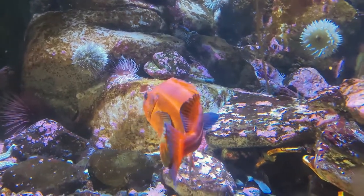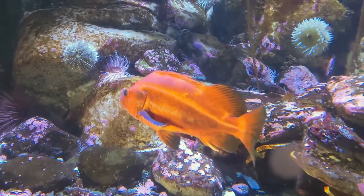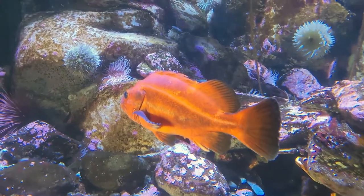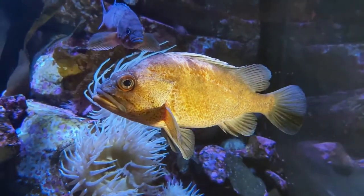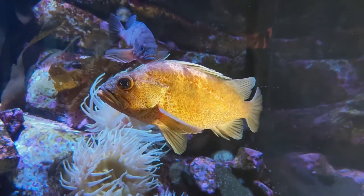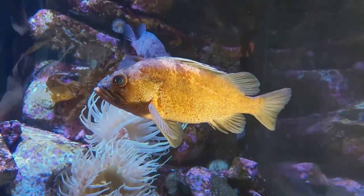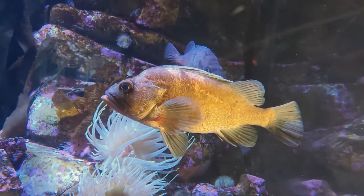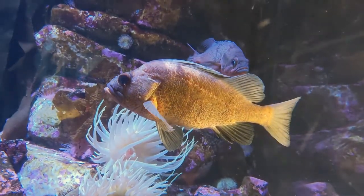We have quillback rockfish. If we pull up the rockfish loop, we can probably see that quillback in there. And then we also have a Puget Sound rockfish in here, which is a smaller rockfish. And the quillback's so named, of course, because they got those little quills on their back there. So we just have three types in this kelp forest tank, but elsewhere in the building, of course, we have the tiger rockfish right next door that I've been talking about.